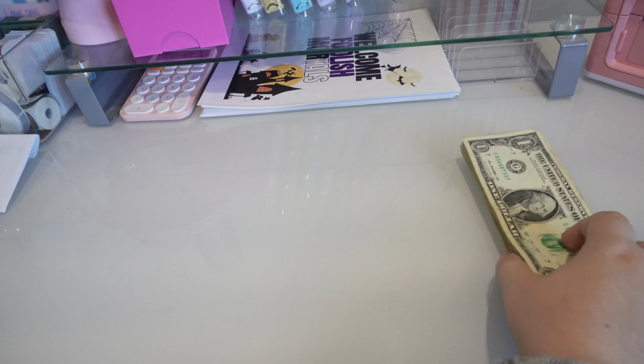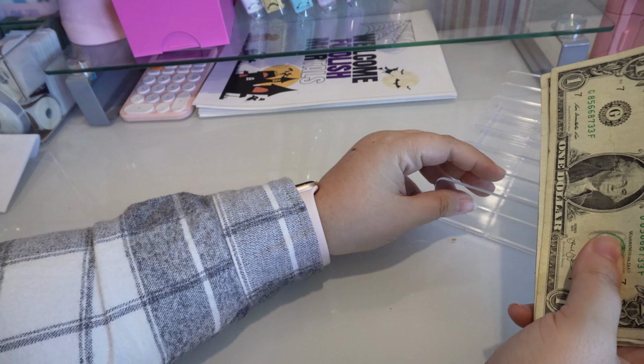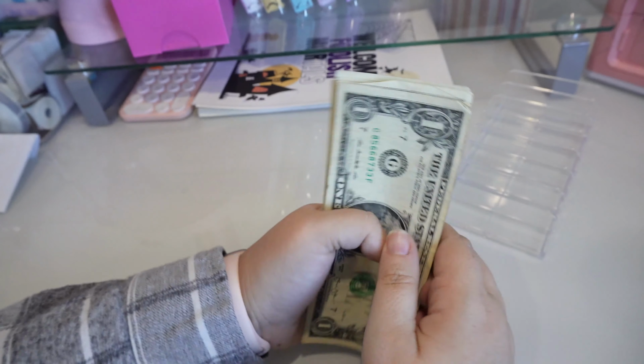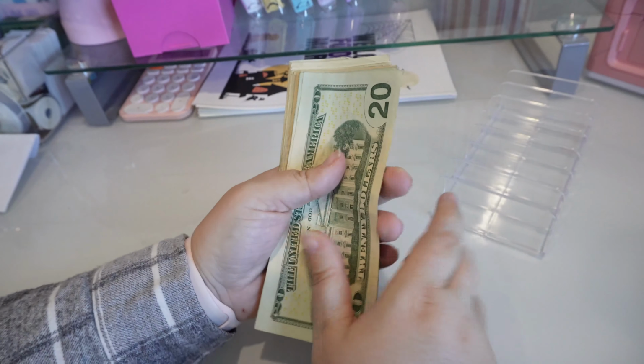So let's get started. I am no longer going to say, this is a savings challenge money and I don't know how much is here because blah, blah, blah. I'm just going to start saying, here's some money. Because at this point we know that I don't know how much is here. So let's go ahead and count this.